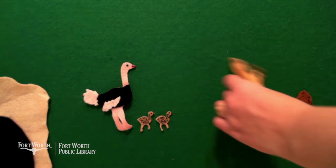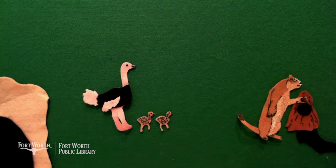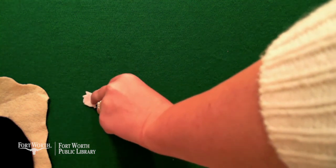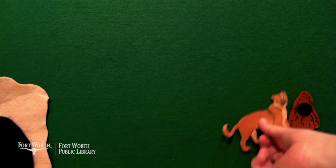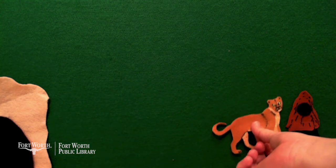Lion lunged, but she was too late, and she could not fit through the hole to chase Mongoose. As Lion paced outside the burrow, Mama Ostrich rounded up her chicks, and they all ran very, very fast all the way home. Lion was left alone waiting outside Mongoose's burrow, roaring, I'll give you fur and feathers!